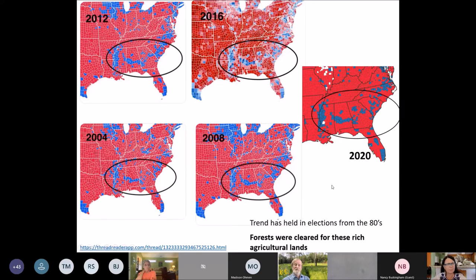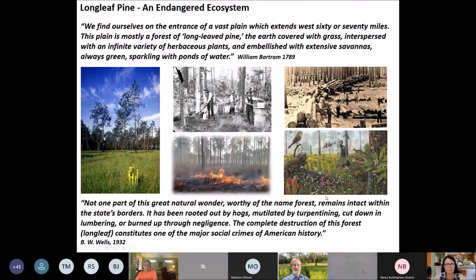And it's true in every election that's been held since the 1980s for sure, as you can see in this. You can see the same black soil belt all the way, and it continued into 2020. Now, I tell you this for another reason as well. One of the things that happened to longleaf pines is that they were cleared because of agriculture. The forested areas were cleared for these really rich agricultural lands too. And that's the story I want to tell you a little bit about for our longleaf pine heritage.